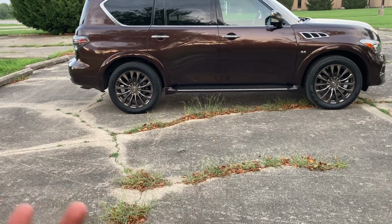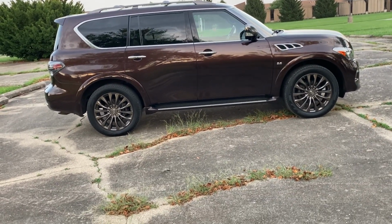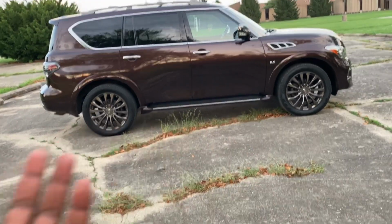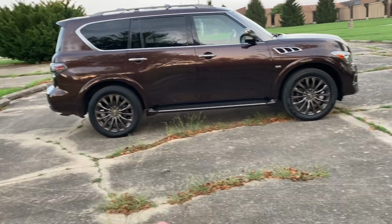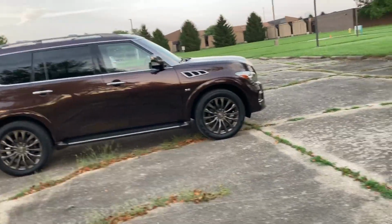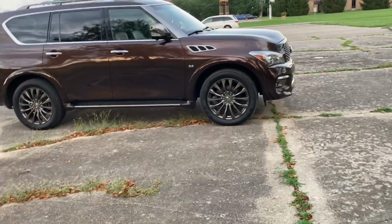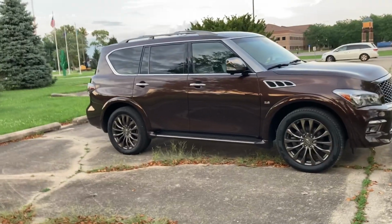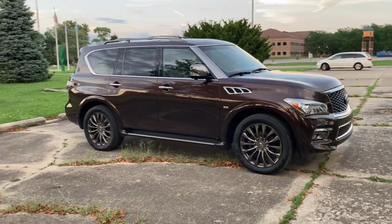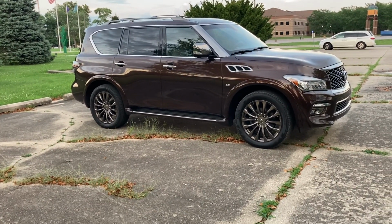When you increase complexity, you increase the number of components that are going to fail. That is a fact. However, in my experience with Infinitis, everything usually works all the way to the end. I've had Infinitis with like 300,000 miles, and all the features work like they did when brand new. So to me, I'm never afraid of it. And I suppose the way the ownership of this vehicle has been set up, I shouldn't have a problem repairing anything that requires it.